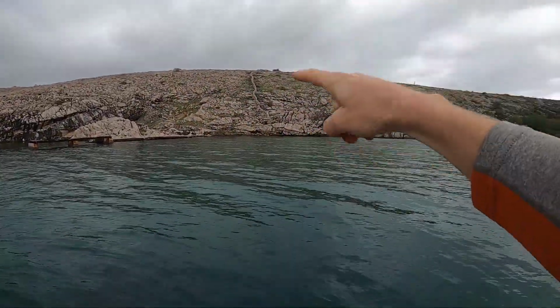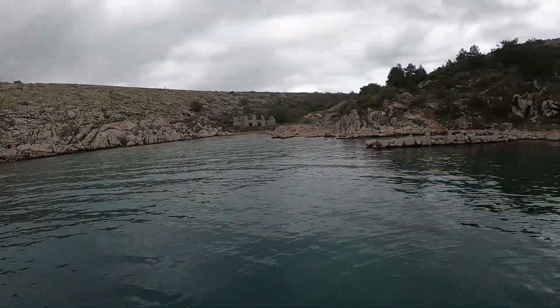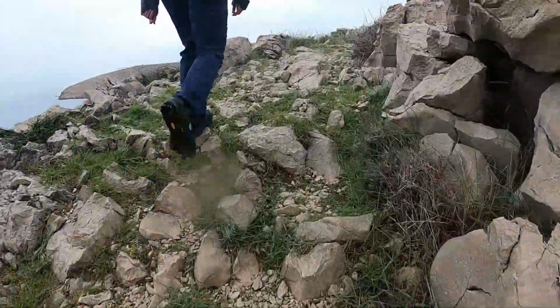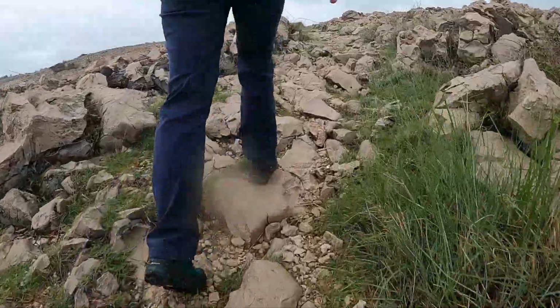It's kind of neat how you can see they build little walls. I guess that's to keep livestock in the right spot. It's pretty cool. Be prepared for ankle twisty coming to Croatia. This is not exactly a smooth trail. Good thing I did those ankles.